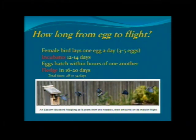Okay, how long from eggs to flight? Now, we all grew up calling these things birdhouses, but birds don't really live in houses. They spend just a few short weeks of their life in one of these boxes, okay? So typical for the bluebirds, and most of our songbirds kind of fall in this category. They lay one egg a day in the morning typically and leave. They don't start incubating until they've completed their clutch. By doing so, all those eggs will hatch within a few hours of each other. So all those little birds are the same size. They're not competing for food.